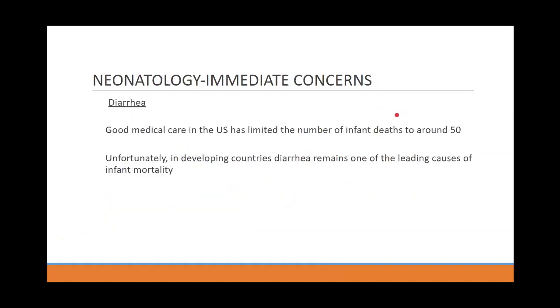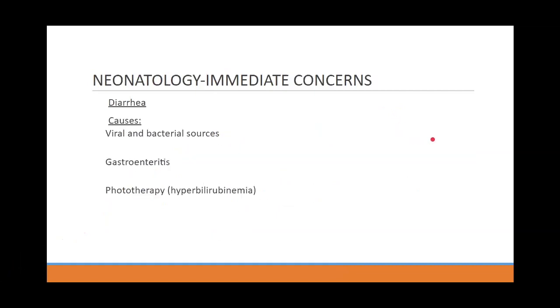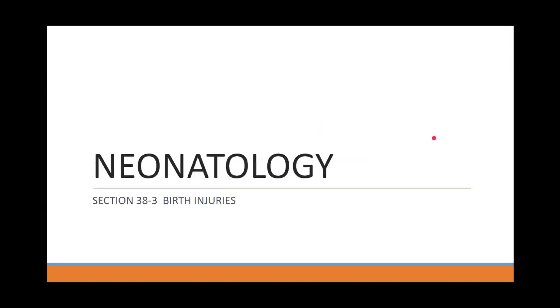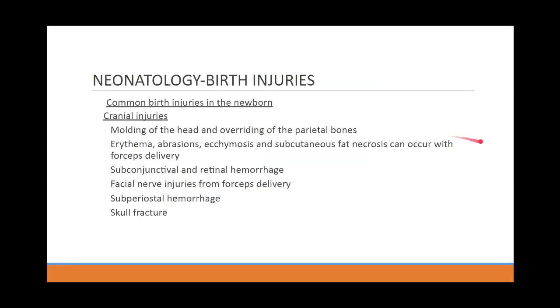All right. Diarrhea used to kill a lot more people than it does now. Good medical care in the U.S. has limited the number of infant deaths to around 50. Unfortunately, in developing countries, diarrhea is still the leading cause of infant mortality, caused by a lot of the same things that cause it in adults. Loose, watery stools. All right. Kind of cover this last one, birth injuries, and then we'll go to lunch.